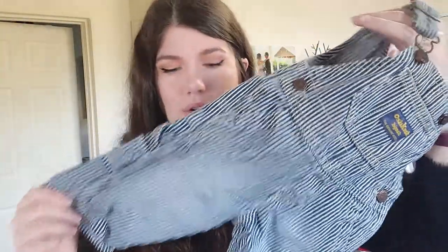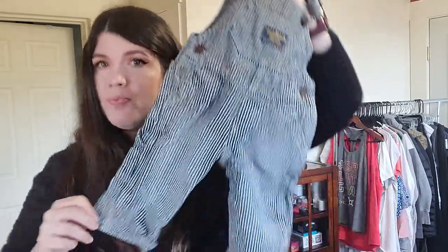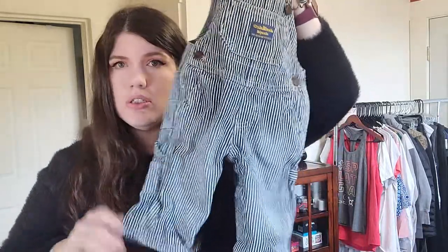OshKosh B'gosh. So cute. And it actually says that on here. I've heard that sometimes overalls from them can do really well, especially the older ones. These are definitely an older style. Look at the back. So cute. Vest back since 1895. Wow, that's an old company. Much older than I anticipated. You don't have any stains. I looked. But also I looked over that jacket and still managed to miss the giant hole.